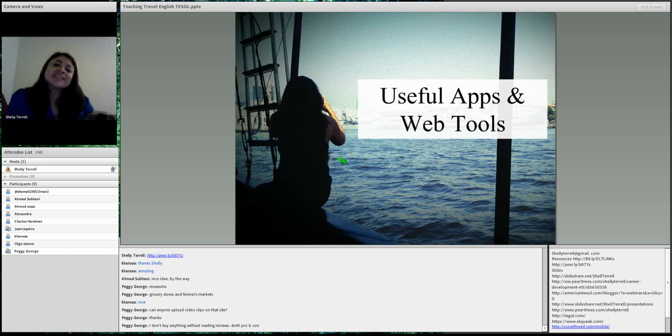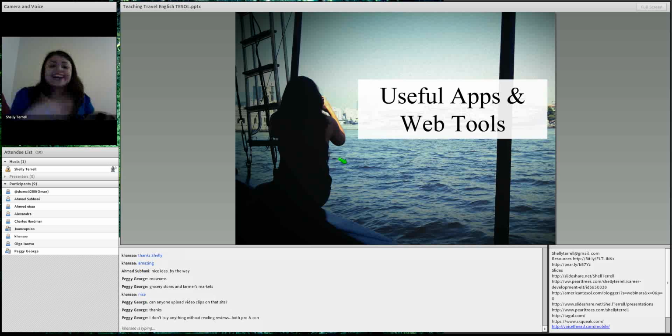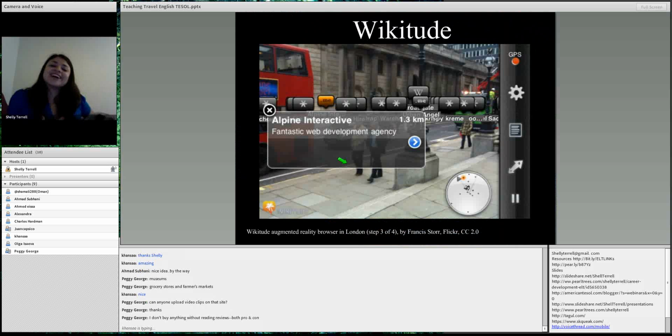So there are many different types of apps and web tools. This is when I was in Brazil. I would love this presentation because I've gotten to share with you the different pictures that I took when I was going around.